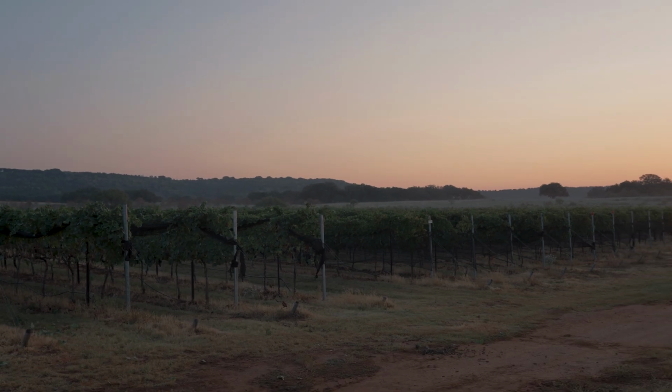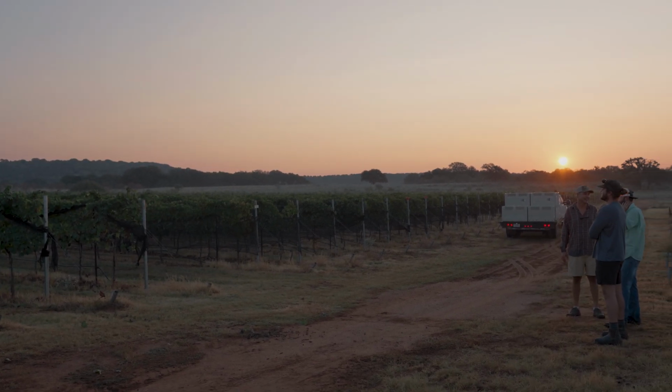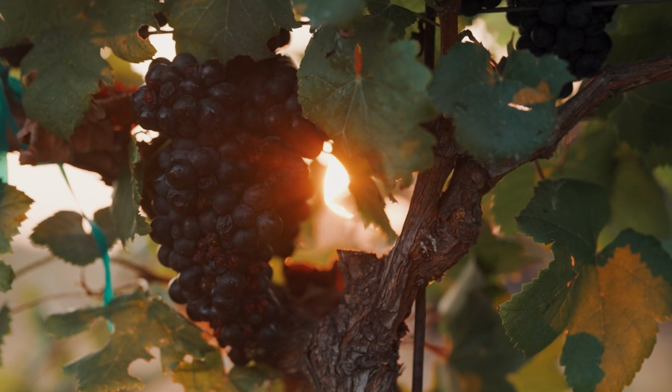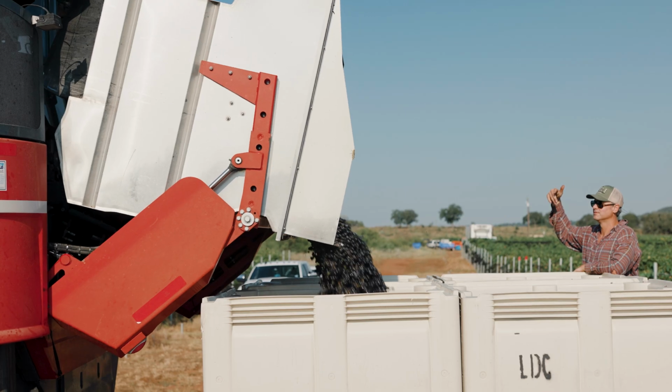Today we're gonna get across 7 acres, so that's a pretty big harvest for a morning like this. That's why we started so early. The temperatures are holding pretty good for us and the fruit's picking really good. We are picking 5 different varieties today. So we're gonna pick some Mourvedre, some Tannat, Montepulciano, Aglianico, and Petit Verdot. All grapes that we use in our programs and have had a lot of success with out of this vineyard.